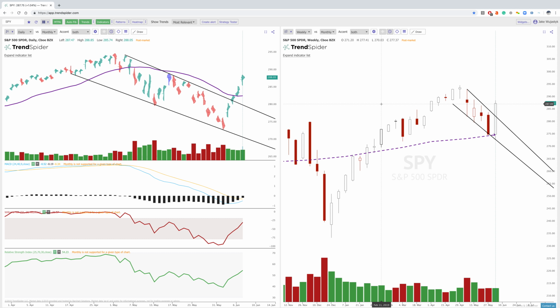Starting with SPY, we do have a very distinct bounce off the monthly SMA 20, and you can see that here on the weekly candle. So we do have this falling channel. I wouldn't necessarily call it a falling wedge, but just this downward sloping channel finally broke out, and you can see that on the daily raindrop, and you can also see that on just the weekly candle.